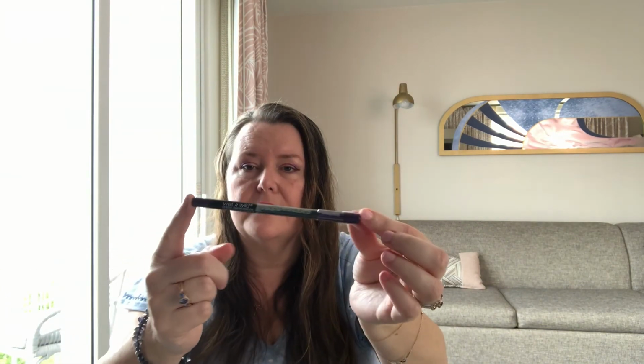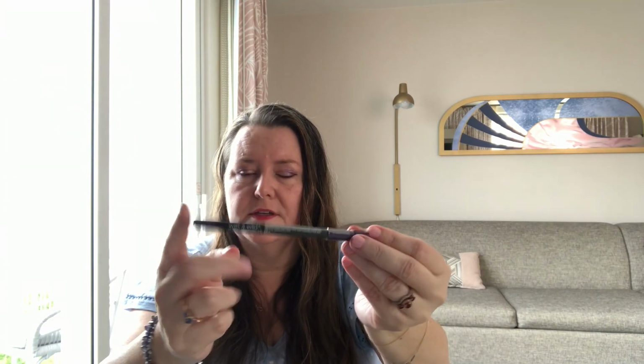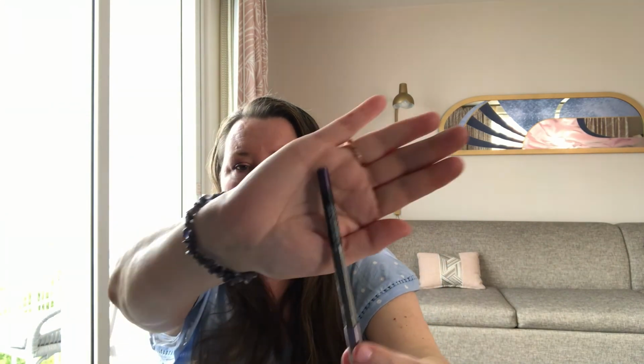And then finally I got this Wet n Wild eyeliner, and this is in a beautiful purple color. Not sure if you guys can see that, but I love this color purple. And this is the Wet n Wild On Edge Long Wearing Eye Pencil. And the color is called Violet Offender A259. But I like Wet n Wild liners, and this is a cruelty-free product, it says as well.